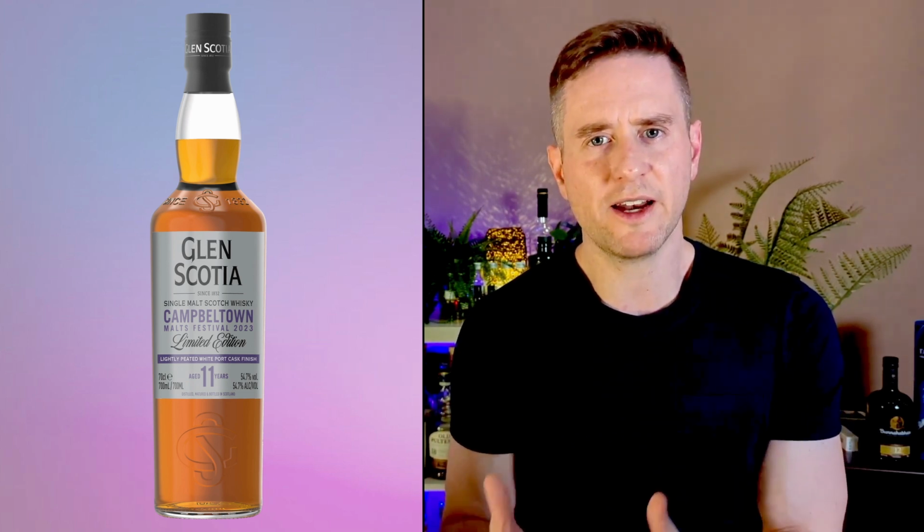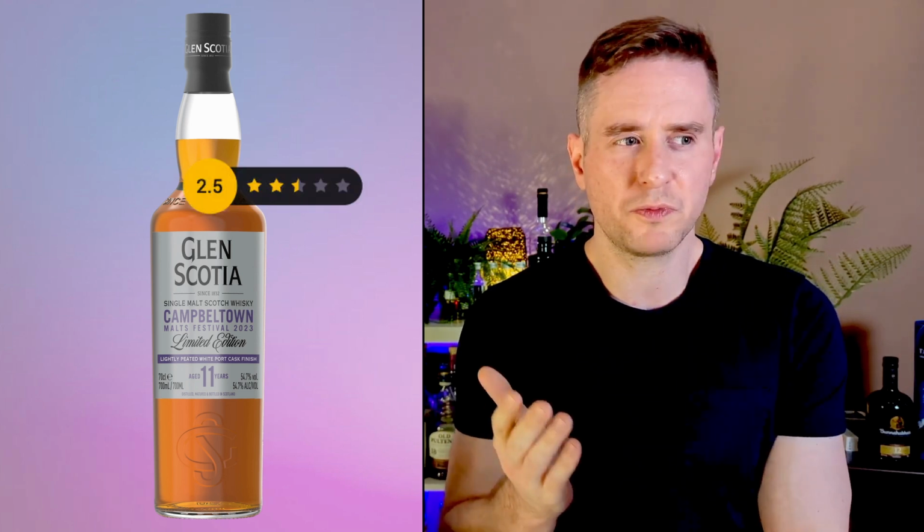For looks, I think this is decent enough. I don't love the gray purple look, but I don't hate it either. I don't really feel any which way about it. I will say with the purple touches, it doesn't feel especially premium, but you know, whatever. Yeah, neutral, so 2.5 out of 5.